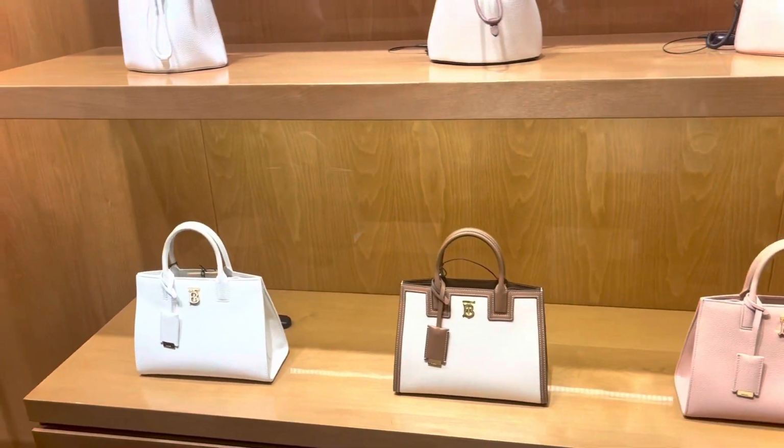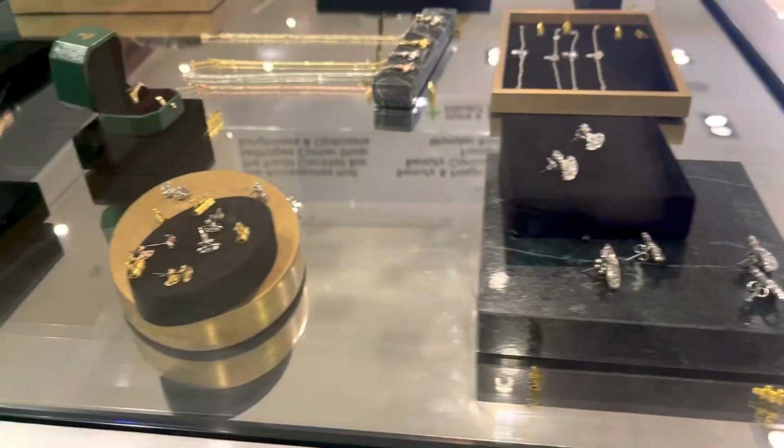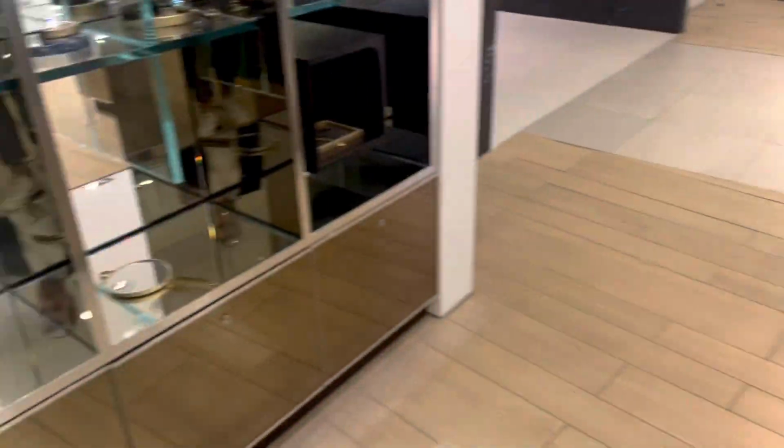Like I said, I like Burberry, but I don't necessarily feel like I connect with the direction that they've taken the brand aesthetically. Here you have some beautiful Vivienne Westwood jewellery.